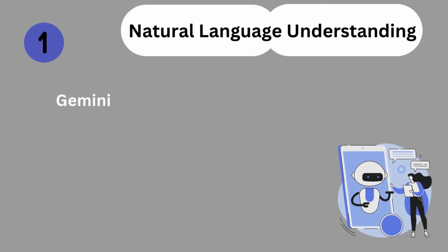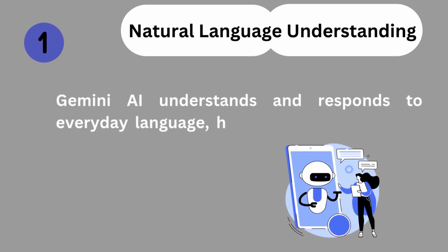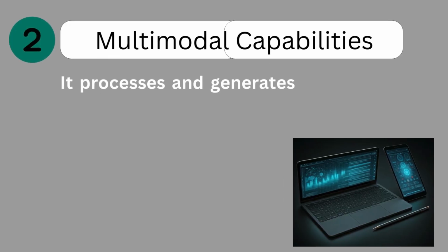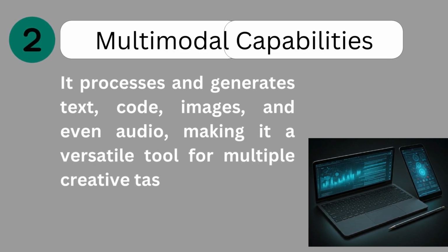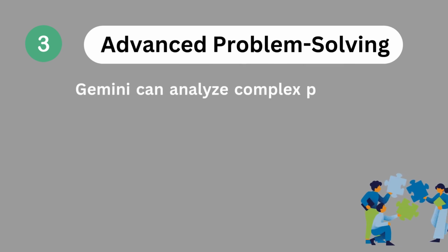1. Natural language understanding. Gemini AI understands and responds to everyday language, handling both simple and complex queries with ease. 2. Multimodal capabilities. It processes and generates text, code, images, and even audio, making it a versatile tool for multiple creative tasks. 3. Advanced problem solving.